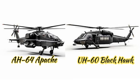Purpose. The Black Hawk is designed to carry heavy loads of personnel or cargo over long distances and at moderate altitudes, with the ability to operate in austere environments. AH-64 Apache. Configuration. The Apache features a tandem seat cockpit, where the pilot and gunner sit one behind the other.